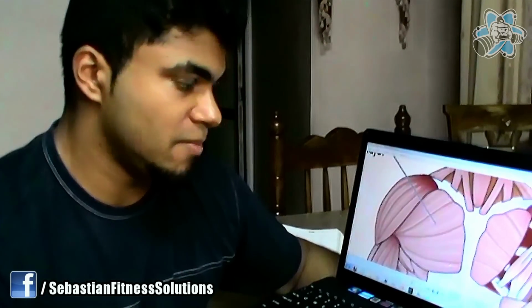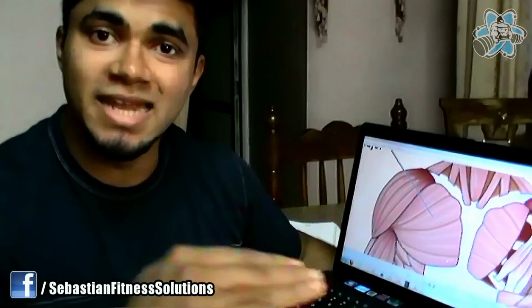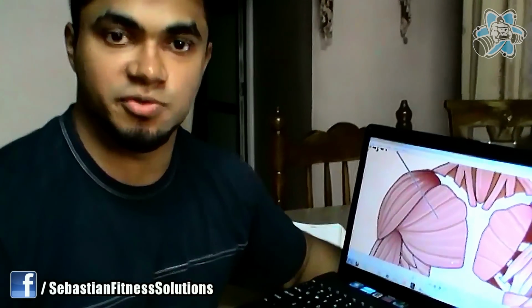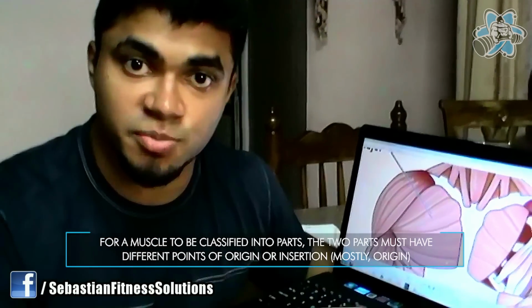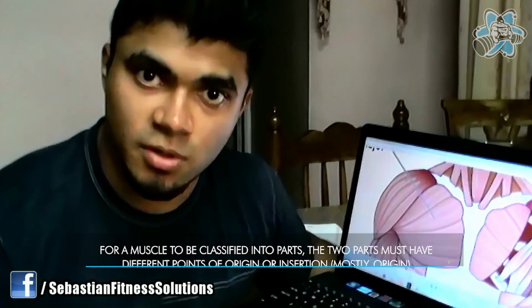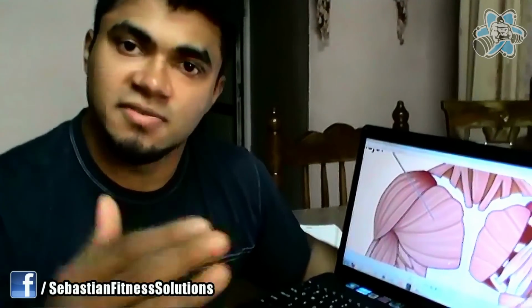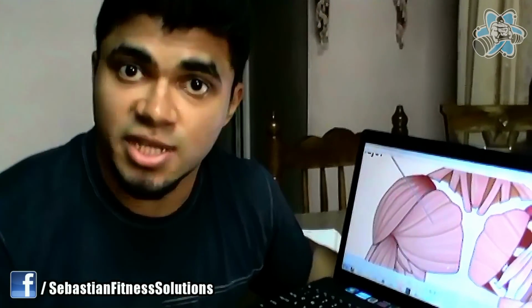Now, if you look at the muscle itself, many people talk about training the upper, mid, and lower chest. They always describe it in those three ways. But in order to classify a muscle into an upper region or lower region or whatever, the muscle fibers need to have different origin points or insertion points or both, in order for it to be classified into two parts. You cannot classify it based on seeing it. It has to be based on the way the muscle originates or inserts.